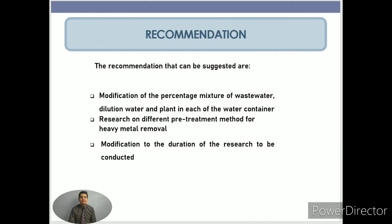As a recommendation that can be suggested to improve the accuracy of the data obtained and the study of the aquatic plant, first, modification of the percentage mixture of wastewater, dilution water and plant in each of the water containers can be done. Second, research on different pre-treatment methods for heavy metal removal can also be done. And last but not least, modification of the duration of the research can also be done to get better and improved data.